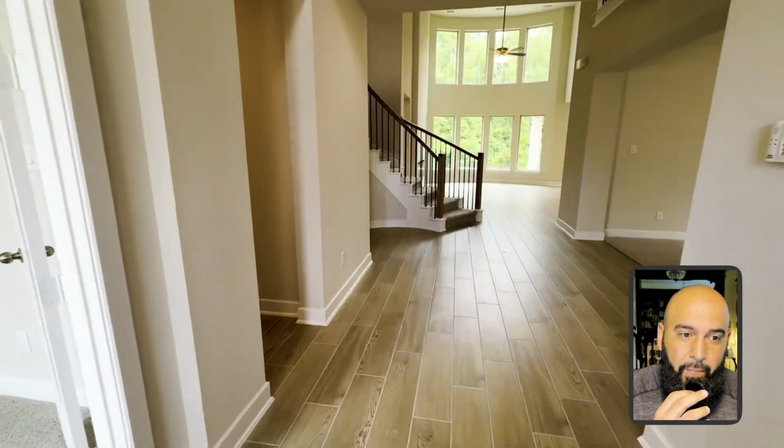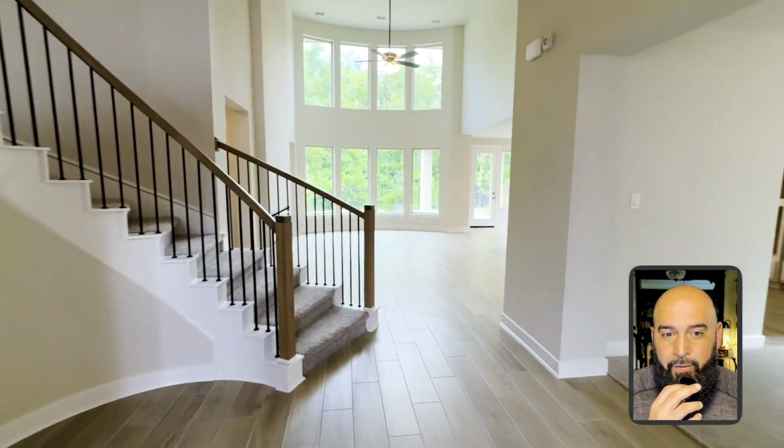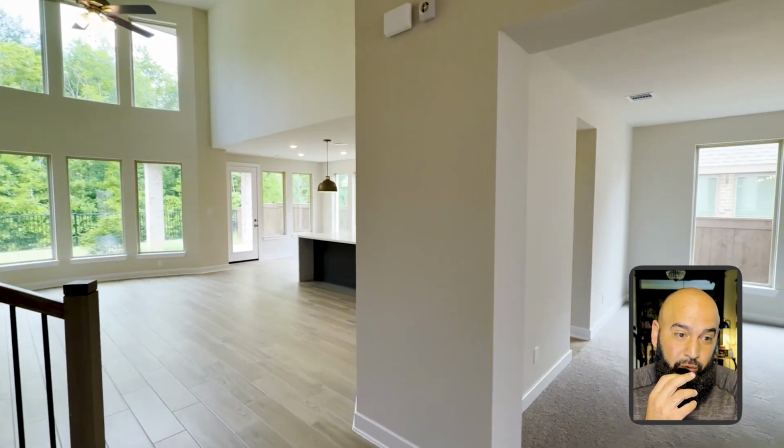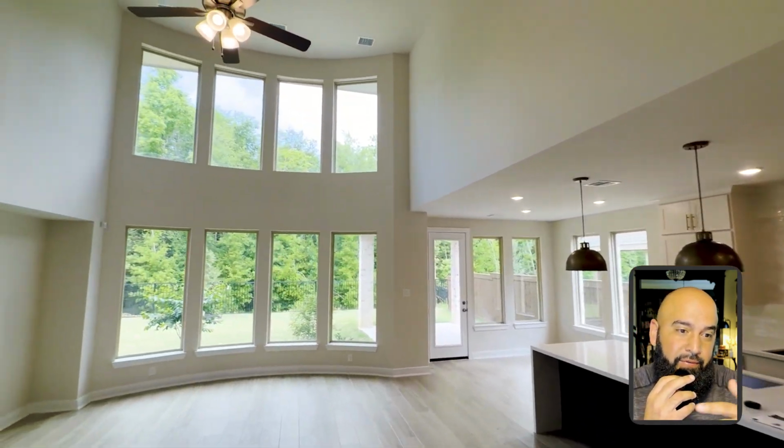And going inside here, just like I always do, we're going to come in and walk straight through. This one's got an additional formal dining room there to the right. And once you pass this entryway, that is when it really opens up to the big kitchen.